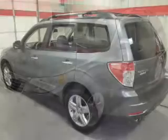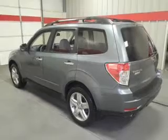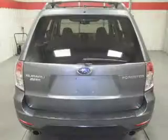Brake safely with the anti-lock braking system. Heated seats make cold weather driving more endurable. Let the outside in with a power sunroof.